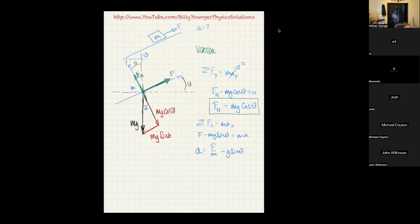And I didn't really care that much, to be honest with you, about this result. All I cared about was that you see me break that vector up into components parallel and perpendicular to the plane and see how we had to do that and where the theta was and all that good stuff. But we do have the problem solved.